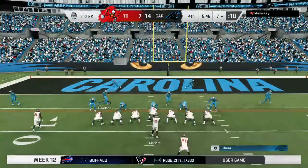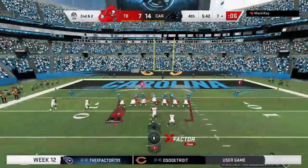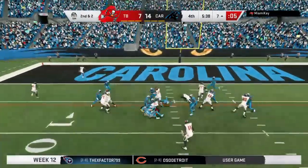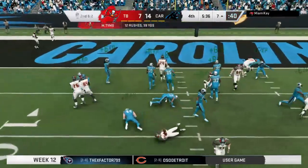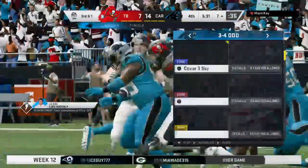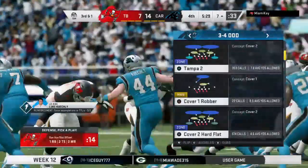Facing a 2nd and 2 after that last catch, good for 8 yards. They'll run it now out of the gun. Trying to find a lane, but instead he'll get back to the line of scrimmage and no more. Not enough there for a first. No gain, as a matter of fact. And it leaves them at 3rd and 1.